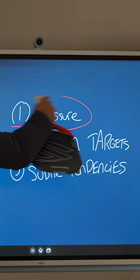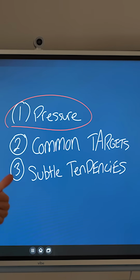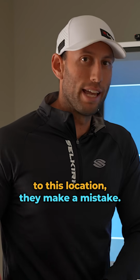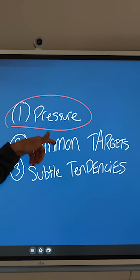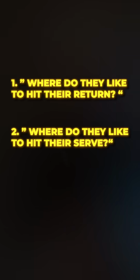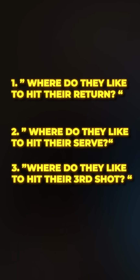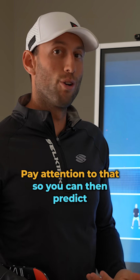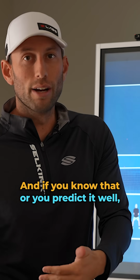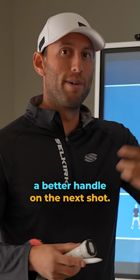Patterns like, is there one player on their team who doesn't like pressure? And when we hit the ball to this location, they make a mistake. That's a pattern. Patterns like, where are some of the common targets your opponents like to hit? Where do they like to hit their return? Where do they like to hit their serve? Where do they like to hit their third shot? Pay attention to that so you can then predict where that ball is most likely to go. And if you know that, or you predict it well, then you can have a better handle on the next shot.